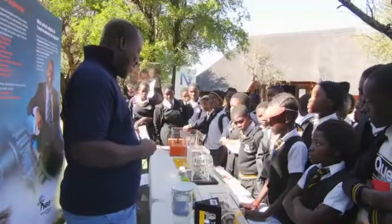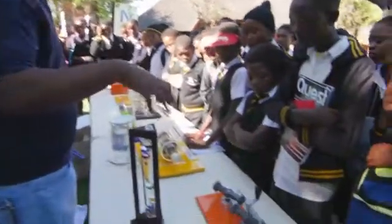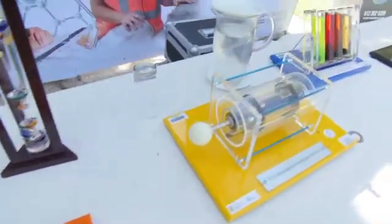I'm with Sharp Pretorius, who is one of the co-founding members of Kwalata Lodge. Congrats on your 4th Science Expo being held in this magnificent spot. I love the fact that you've taken science and put it in the bush for a day. Tell me a little bit more about the Kwalata Community Development Initiative.